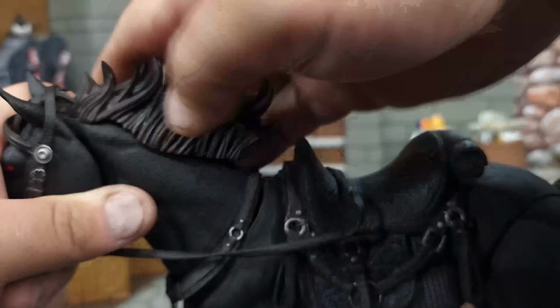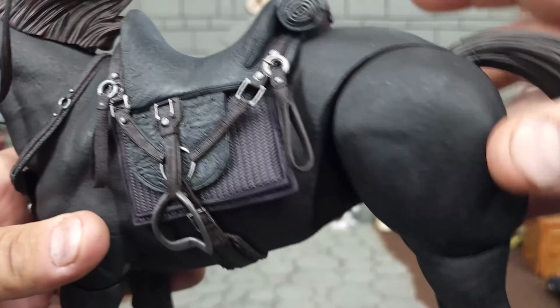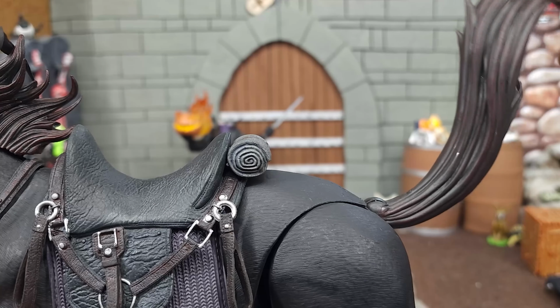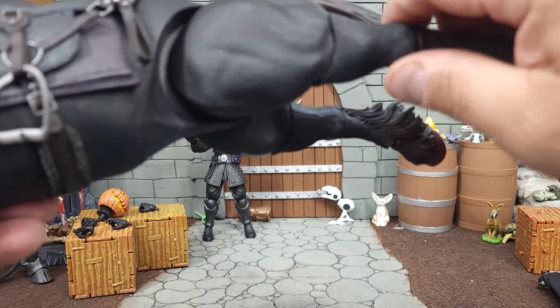Store this up out of the way. Let us take a look at the saddle and stirrups a little bit. Got that bedroll there. All the metal rings and buckles have a nice silver paint job on them. The tail has full 360-degree rotation. I may not get this horse anatomy right, but I'm going to try. At the thigh here, the legs kick back this far.